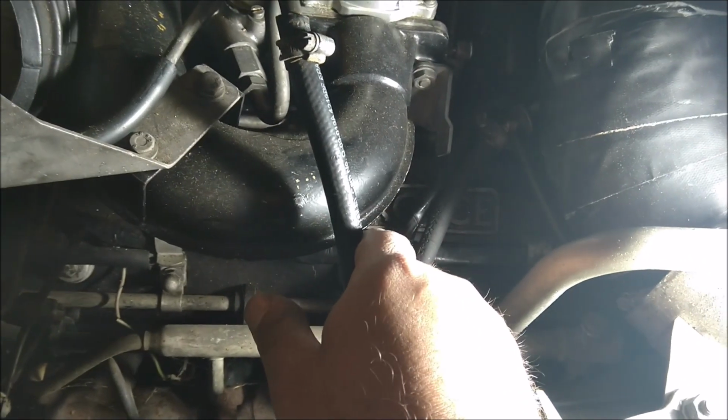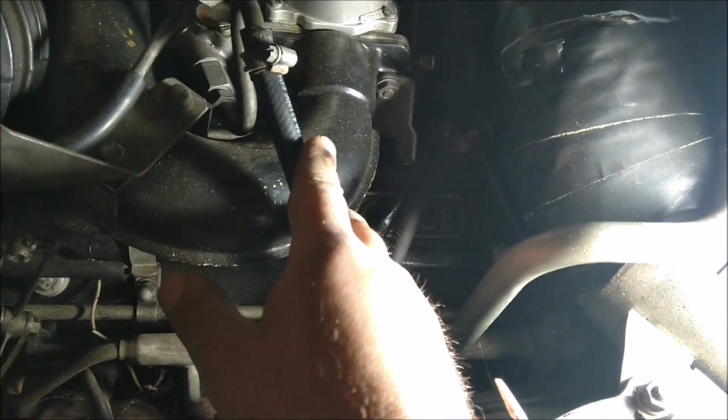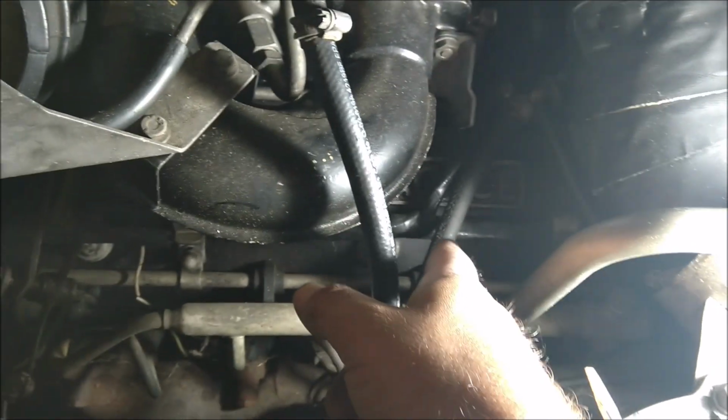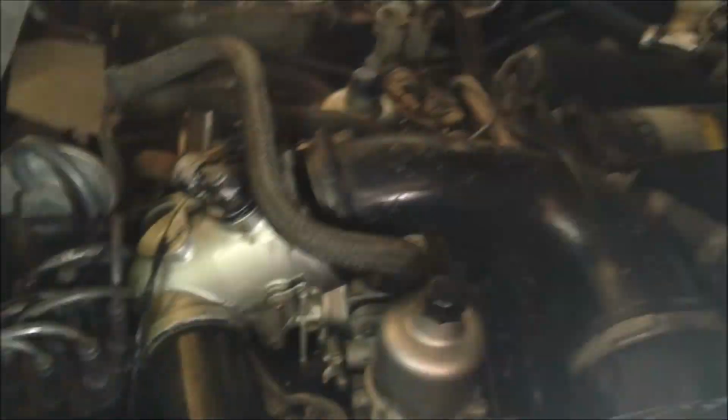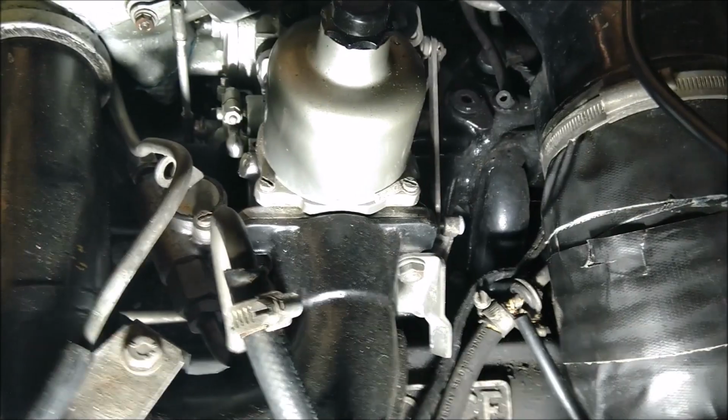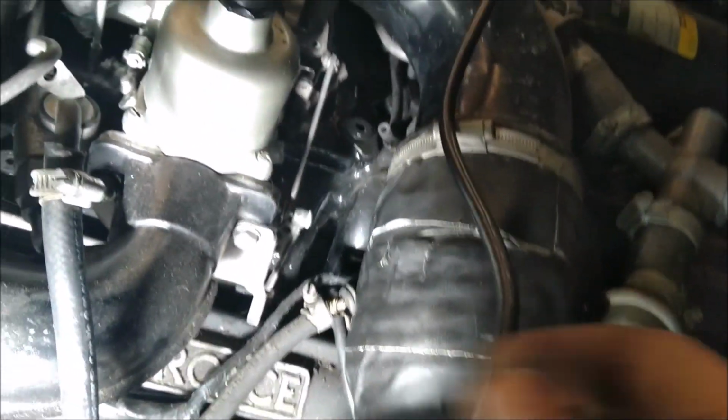Yeah, I gotta learn this setup. So I'm assuming this is a fuel line. This goes to one of the SUs, and this goes to the other one on the other side. Let's see if I can get that there.